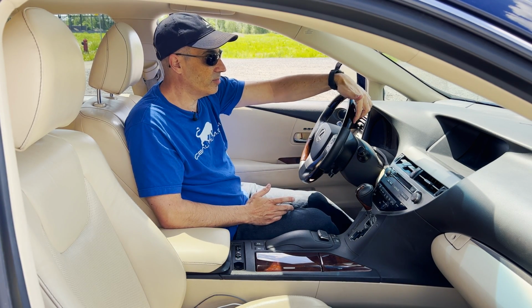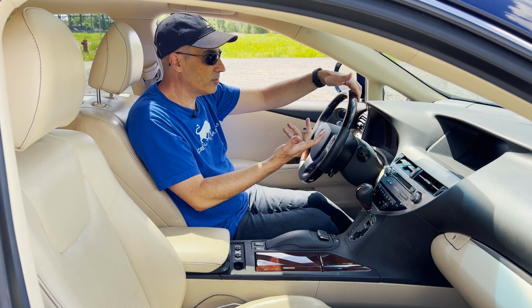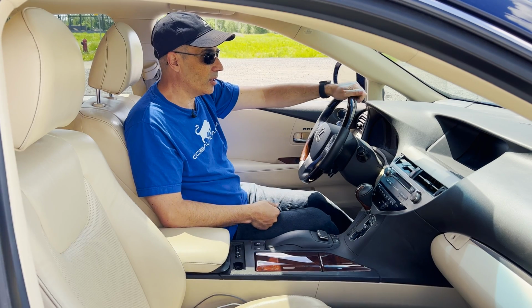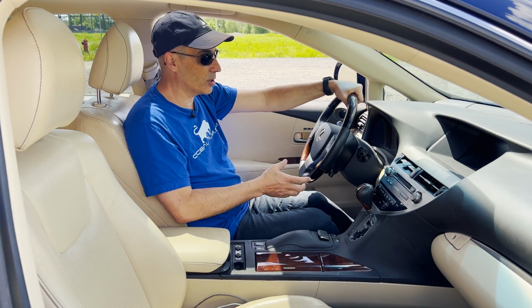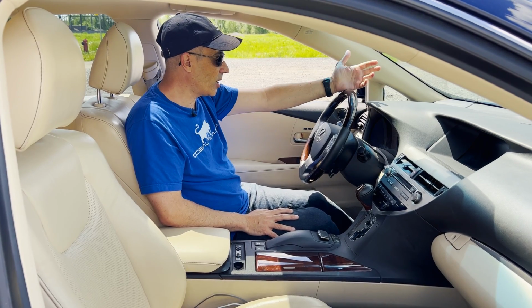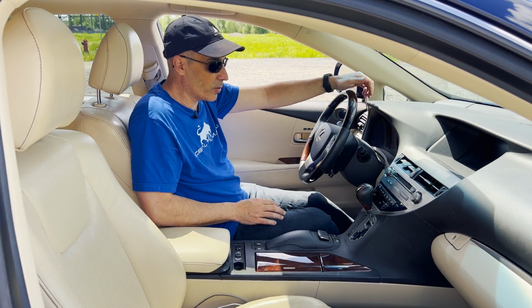And they have little grooves on the underside. Almost feels like a golf ball. So that also helps with not only texture, but to get a good grasp on the steering wheel at all times. So apart from that, you've got cruise control and so forth.